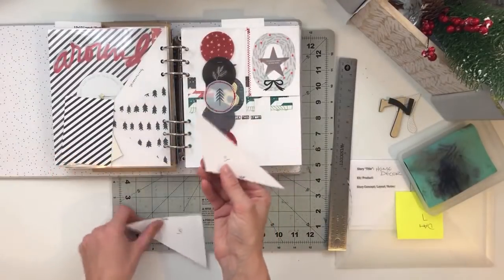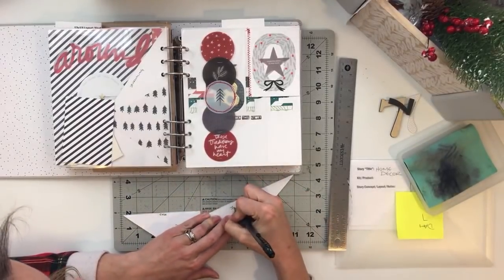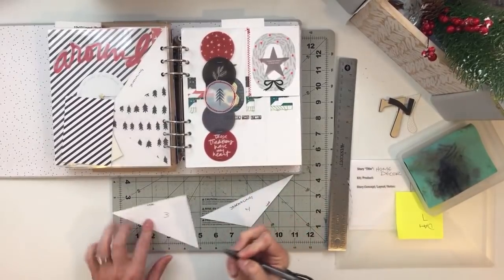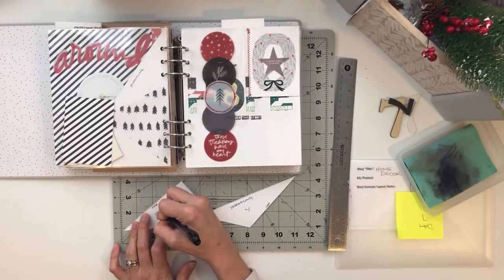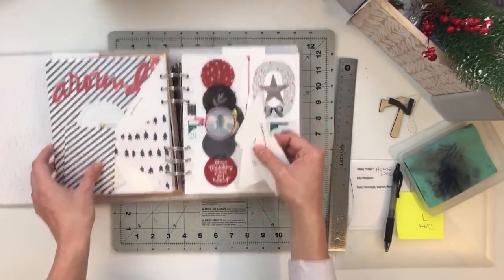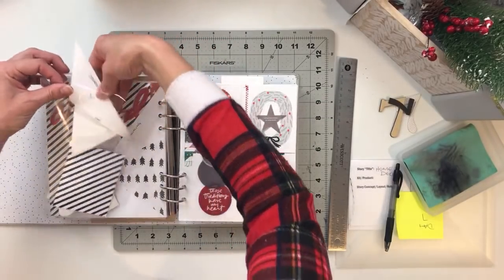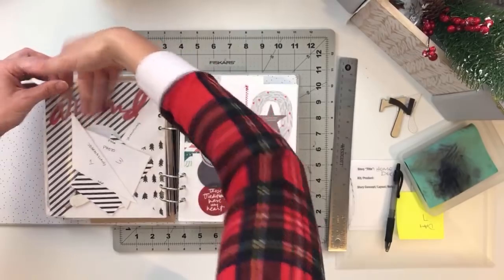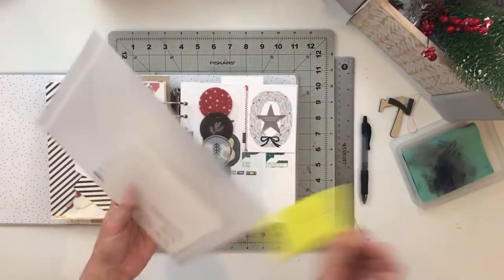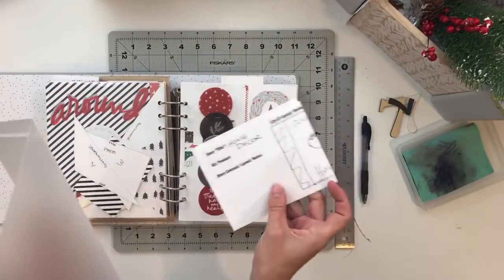So this is going to be my journaling template, right? So we're going to write journaling. And this is going to be my photo template. So when I go to create these, I can use these pieces to help me measure and cut my pieces in the right shapes. So we'll add those into this little piece too. Okay, so that finishes my day 7 for home decor, and I can put my envelope back away.